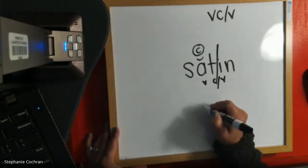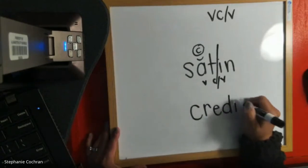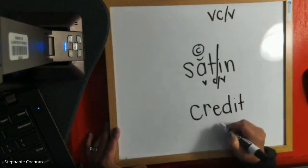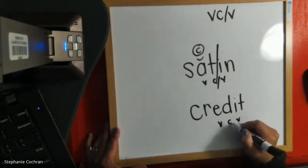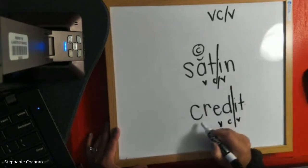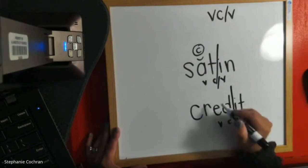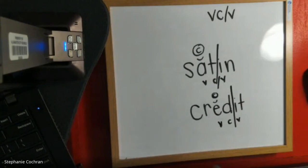Okay, another one of our words is credit. Credit. So we're looking for the first vowel, consonant, vowel. Okay, remember our split is after the consonant. So credit. So this first syllable, cred, is closed, because the E is a short E, it does not say its name.